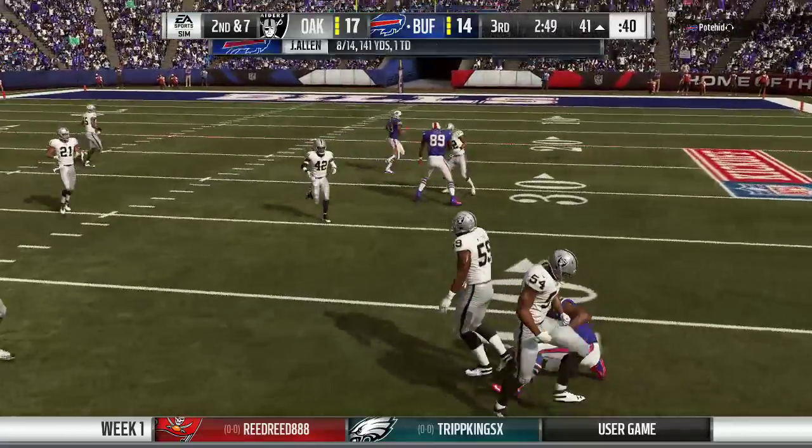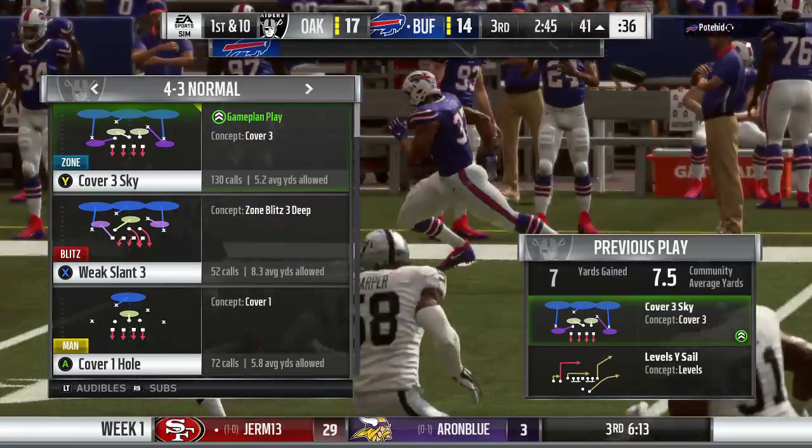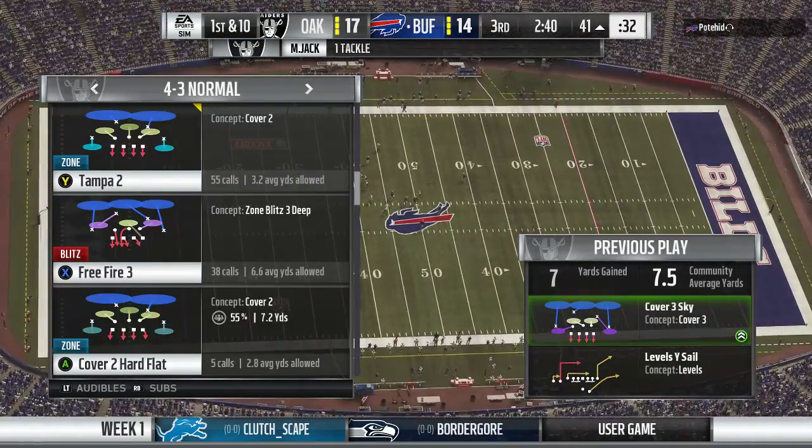And it's a short one here, complete to his tight end. And he'll go down shy of the 40 at the 41. It's a 7-yard gain there, and it's good enough to move the chains.